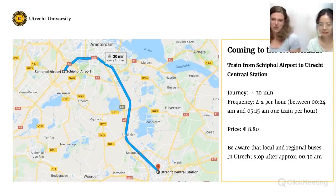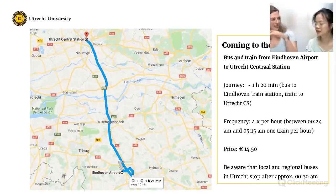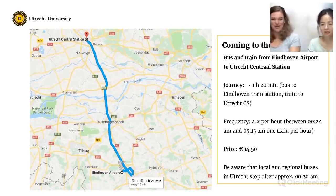If you want to continue your journey, if you're coming to Utrecht Central Station and you have to continue on a local bus or something, do be aware that local buses stop driving around midnight usually. So please take that into account when you're booking your flights. It's super convenient, by the way, to go from Schiphol because the train station is directly at the airport. Exactly, that's what I like about Schiphol Airport. You can just walk directly from the gate, and then you're at the train station, so it's super convenient.